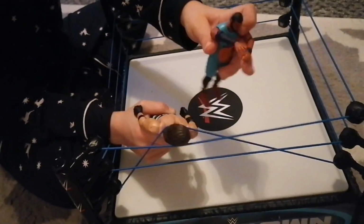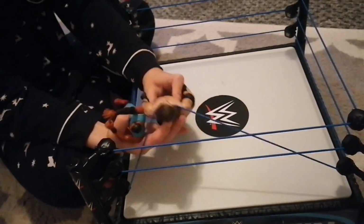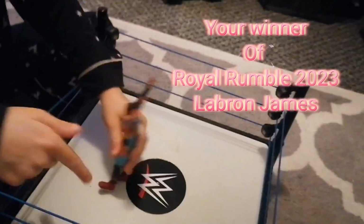Seen some great competitors in this match, but only one of these two men can win it. AJ is caught in the ropes. You would not favour him right now. This match looks as if it's going to LeBron, but oh, and it has. We have a winner, and it is LeBron James. LeBron James is going to WrestleMania.